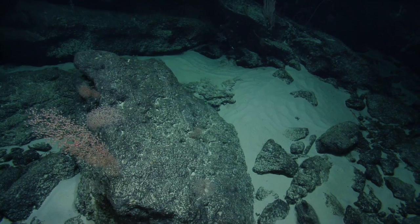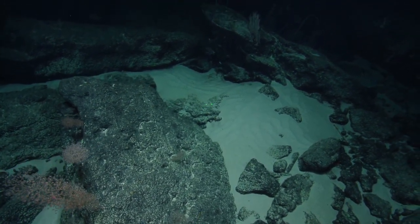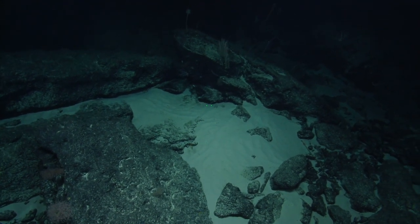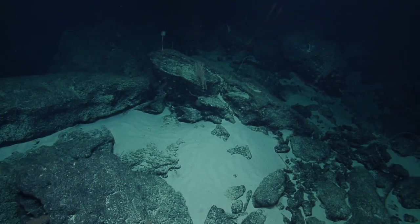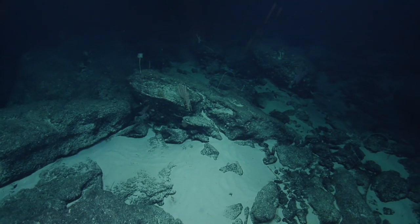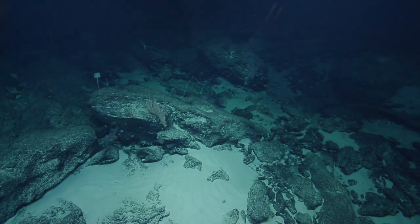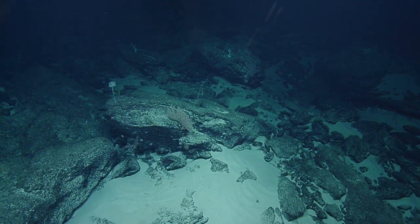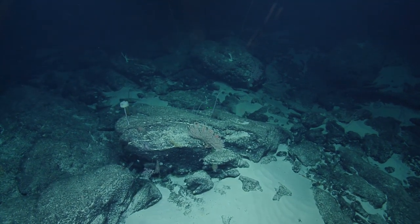Just a quick mid-watch update. We're about halfway through our watch. Our final waypoint is about 1,000 meters away. We've made about 100 meters progress so far. All right. Sounds like we should go a little faster then. But there's so many corals. There are a lot of corals.